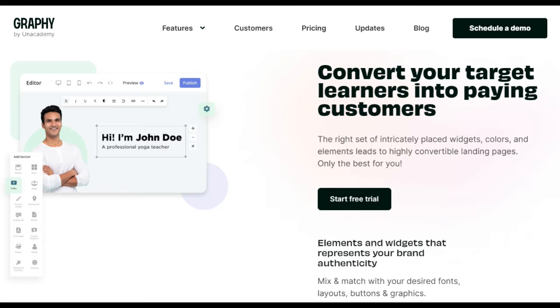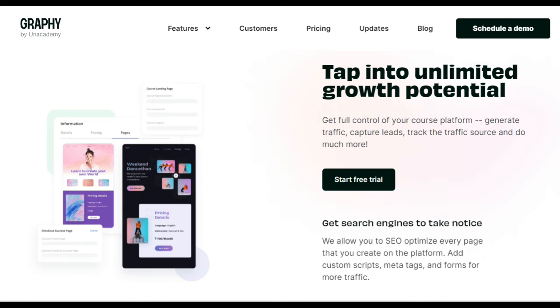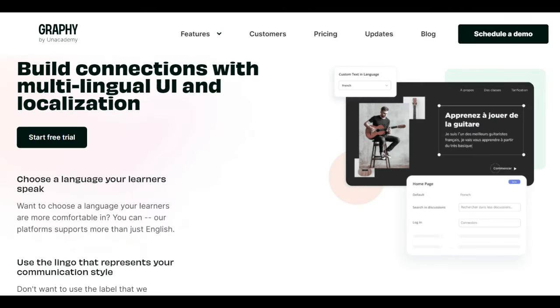You can also connect your domain name and promote your website under your own name. Start developing native Android and iOS apps. With only one click, you may get a highly engaging mobile app. You can even build courses that are only available on mobile devices. Get complete control over your course platform, including the ability to create traffic, acquire leads, track traffic sources, and much more. Create connections with multilingual UI and localization by selecting a language other than English that your users speak.